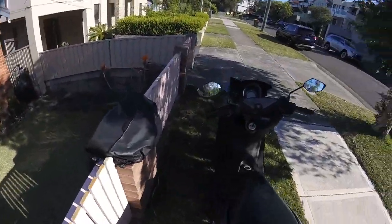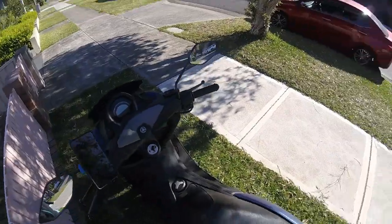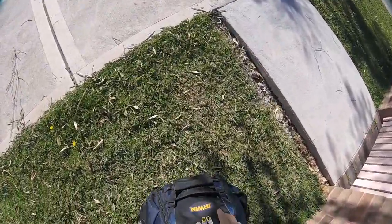Where are we headed, you may ask? We're actually sort of getting it too. Phone charger. Left that in there.